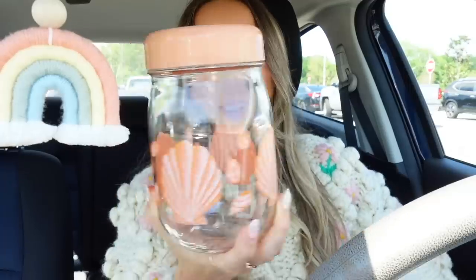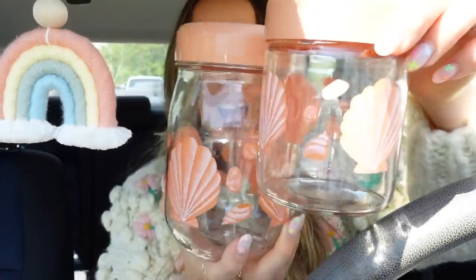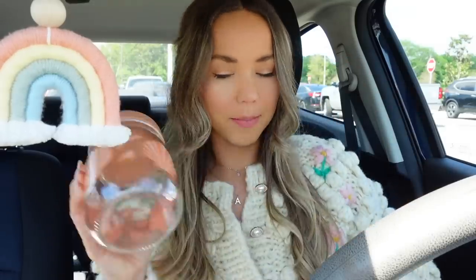So I found these two seashell jars. And if you know me, you know I love the sea, I love anything coastal, and I love pink. So these were just meant to be. It was serendipitous. We were supposed to find each other. And these are absolutely vintage. I was trying to figure out where they came from. It doesn't say a brand, but it is made in France. So both of them are made in France.